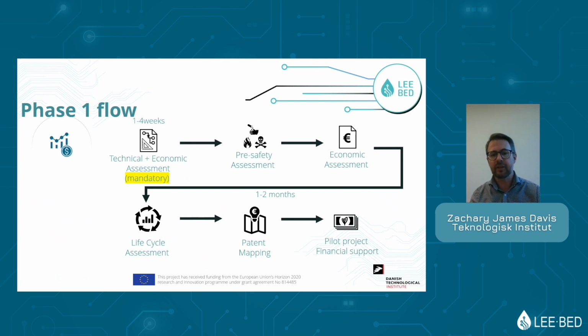We can then go to safety assessment, a full economic assessment, a life cycle assessment talking about sustainability, and patent mapping. That means finding out who is doing it, whether somebody already has this idea. And last but not least, pilot project financial support. That means we can help small SMEs get access to funding that can fund infrastructure access. Usually, all of these combined will take about 1 to 2 months of work, but this will also vary depending on the needs of the customer. Sometimes it will take a very short amount of time, and others it will take longer.